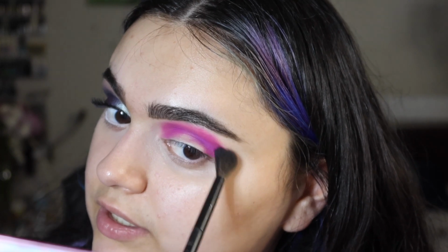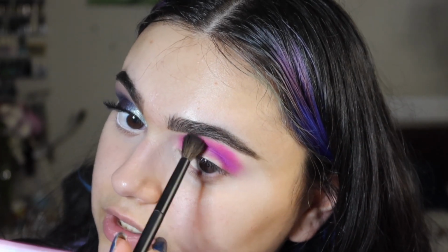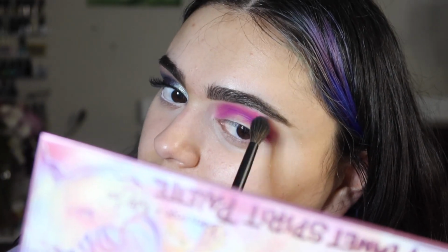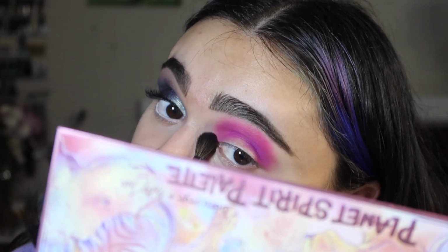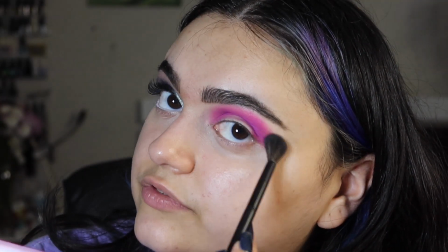So I'm just taking a fluffy blending brush. I did clean my brushes, they're not dirty. Did spot clean them, and I'm just gonna try to blend this out further. Don't know if it's gonna work very well. It's very bright, I will say. These colors are extremely pigmented and bright. You can see these colors from a mile away.